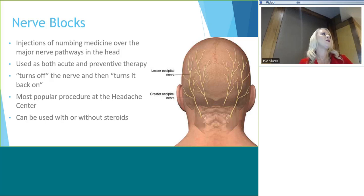It's the most popular procedure at our facility. Everybody loves them. This one is 29 injections. It's not pleasant, but the after effects, if you've had a headache for a really long time and you get a nerve block and you're pain-free for the first time in months, then it's worth it. It can be used with steroids to abort a headache process that's lingering. So you can actually mix steroids in with your numbing medicine and give it a better chance of shutting a headache process down that's been active for a long time.